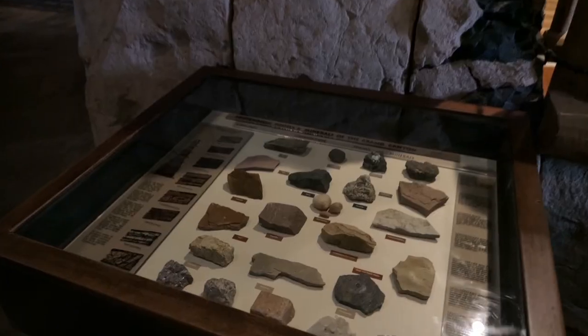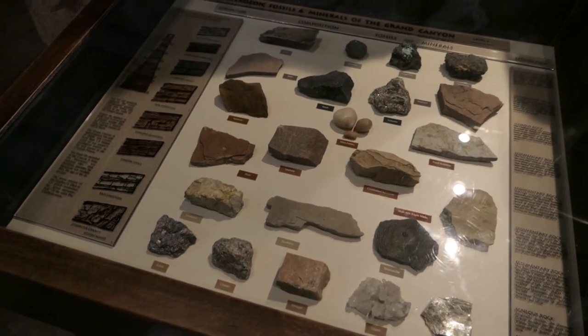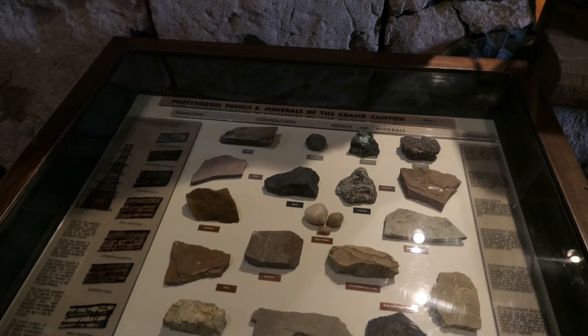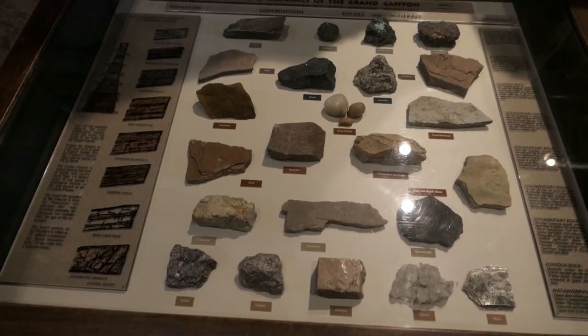Phew, we made it. Look at that, some rocks and stones, minerals. These are Proterozoic fossils and minerals of the Grand Canyon, level 2. Man, I wonder what level 1 or level 3 is.